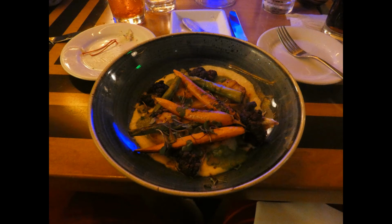Now, Jace had the sea scallops, which were pan-seared sea scallops with a lemon thyme cream, asparagus, roasted cauliflower, candied carrots, and arugula pesto. Jace?